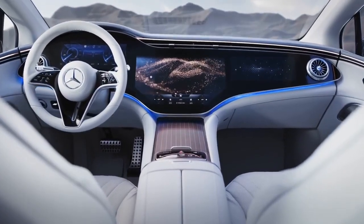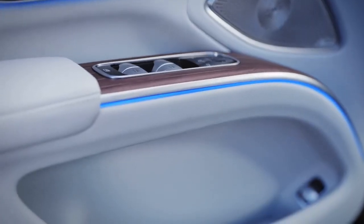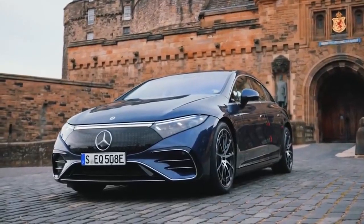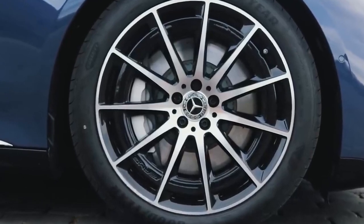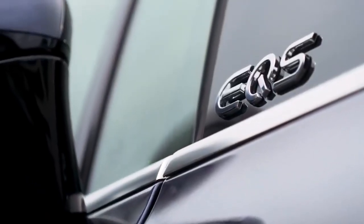Luckily, the EQS has a very long wheelbase, and Mercedes has filled that space with the whopping 107.8 kilowatt-hour battery. 200 kilowatt rapid charging means 80% capacity in 30 minutes. That's the largest car battery on sale today, and it provides a maximum range of more than 450 miles. But that's only if you treat the throttle with care.